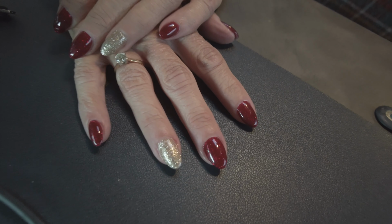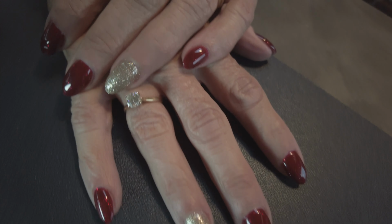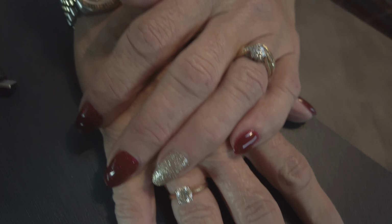That's it, all done. Christmas nails complete. With a little bit of research and the use of a search engine, you can find a really good nail salon. So Monica, thank you very much. €30, which is a really good price. Very professional, nice setting and a relaxing experience. So next it's the hair.